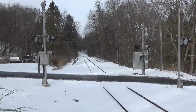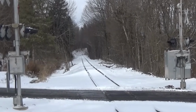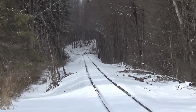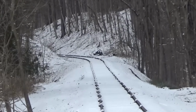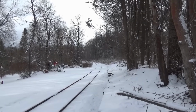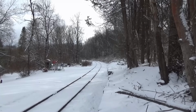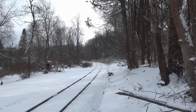Still on Paris Hill, this is Summit Road in Cassville. You can get a feel for the grade looking up the tracks here. And this is just south of Richfield Junction, where the track split off the Utica Main, went to Richfield Springs.